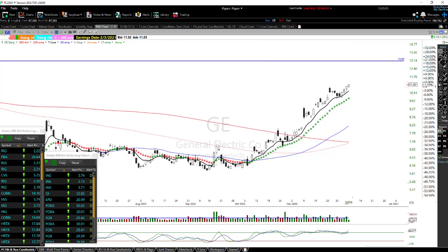Let's see, Matt, RBB is a nice advantage in not having to wait for a breakout. Yeah, but you want to make sure it's a good chart setup. Okay, you don't want to be buying just because it's a RBB.